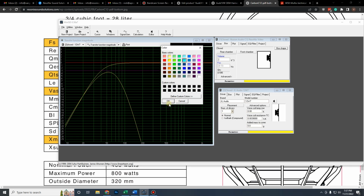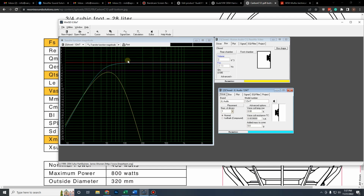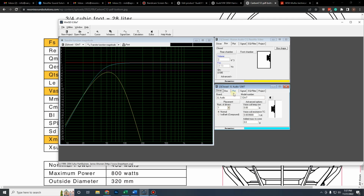It looks like, oh, by the way, this is what happens when you don't put in an inductance spec. It looks like you have a flat response all the way up, which is not true. And you will see maybe later on why that could be a problem when trying to model some of these subwoofers or mid-bass drivers or mid-range drivers. But anyways, let's stick to what we're doing right now.